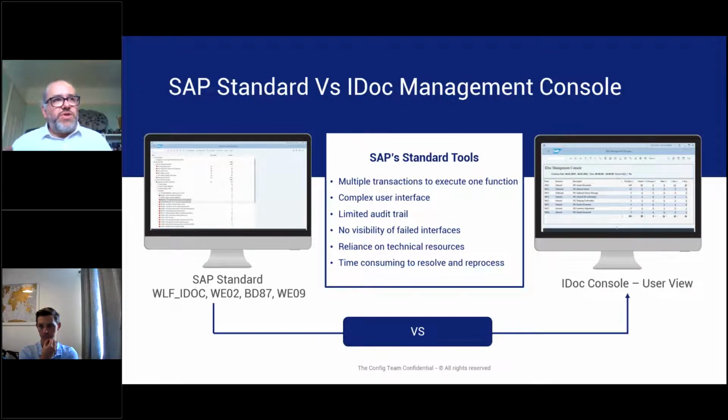We don't rely quite so much on multiple transactions. So you get WLF IDoc, WE02, BD87, but then going beyond that into the SAP transactions you might use on a day-to-day basis, for me, things like VL32N, ME23N, that sort of thing. We try to reduce the complex user interface, and we try to expand on the audit trail that SAP standard tools have. We've got some nice commenting features, which we'll show you in some demos in a little while.